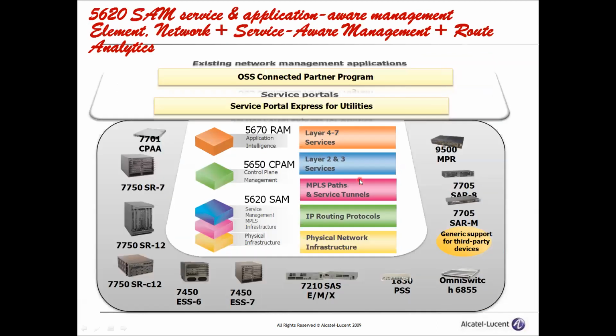Okay, and the last one is for network management, as you have seen, 7701. So 5670 RAM, 5650 CPM, 5620 SAM. So these all devices are used for network management and application intelligence, control plane management, service management, MPLS infrastructure, physical infrastructure. So these are some of the benefits of using this OSS device.